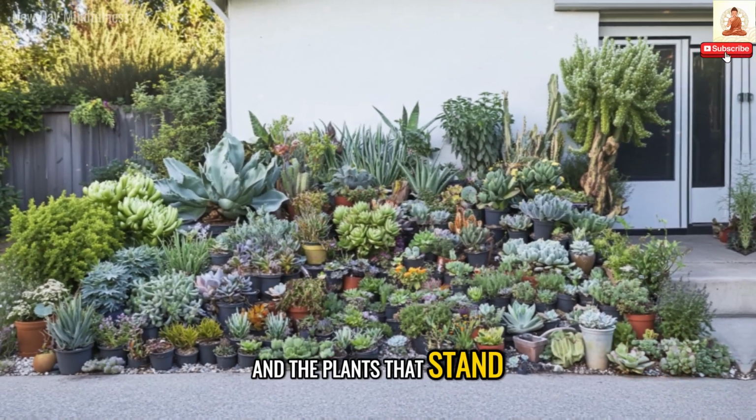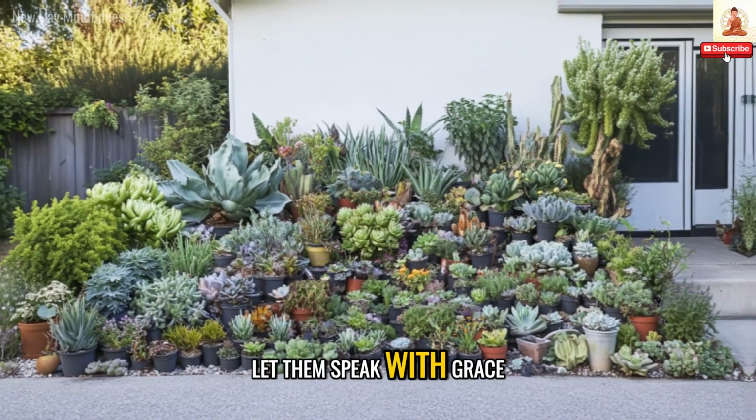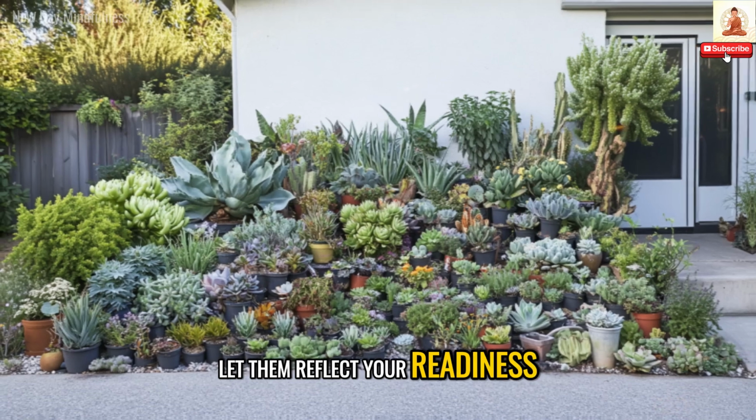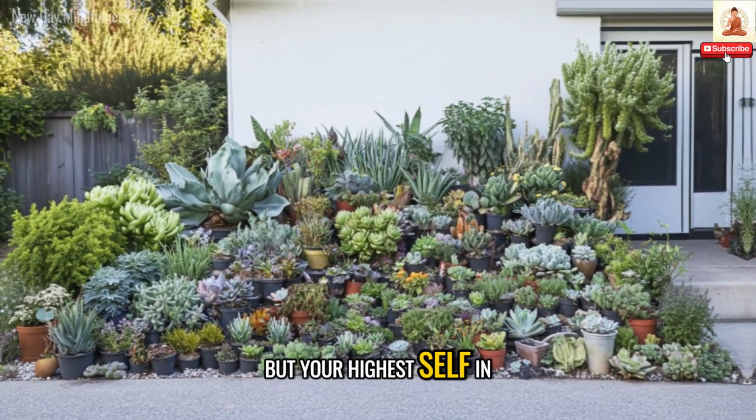And the plants that stand there, they are your silent gatekeepers. Let them speak with grace. Let them reflect your readiness. Let them hold not just space, but your highest self in bloom.